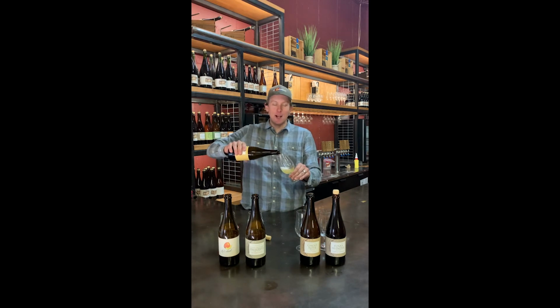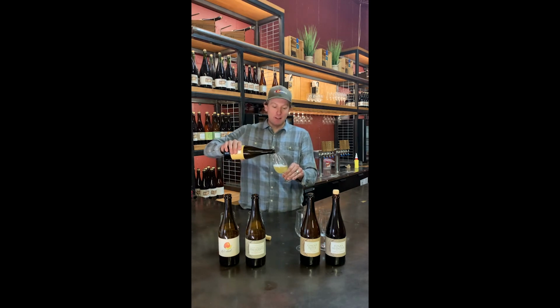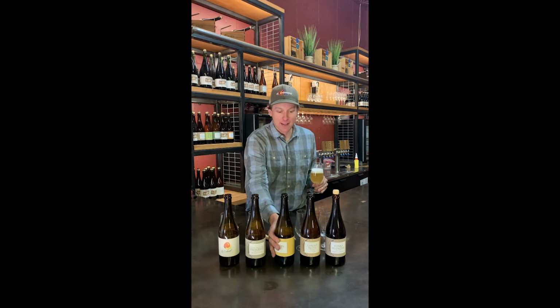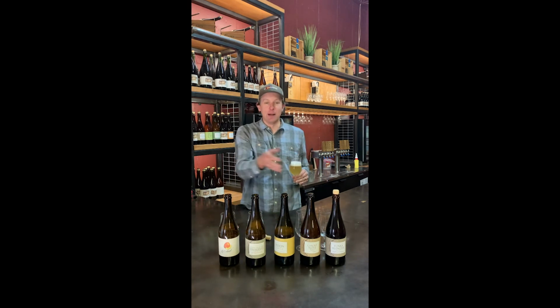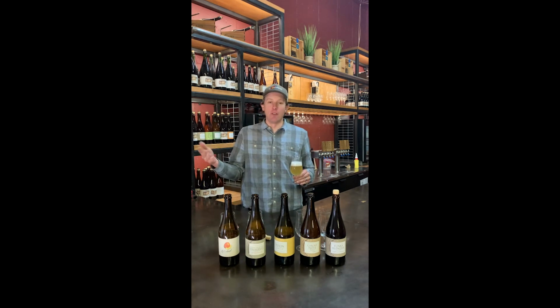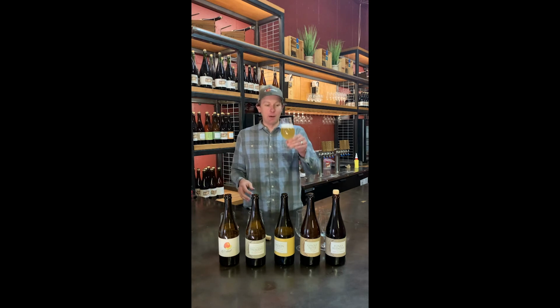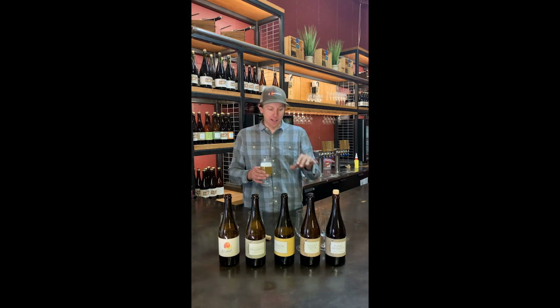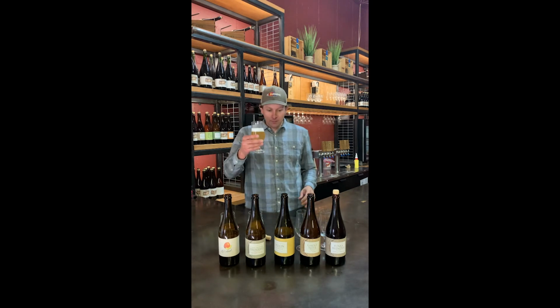Next up, we have Cezanne. This was pulled directly from our warm bottle conditioning cellar, whereas the rest of these beers, I believe, have been up here for a while where it's a lot cooler. So there we go. It's not overcarbed by any means, but it was a lot easier to open, and I still have my eyes, so that's good.